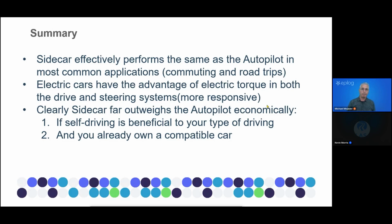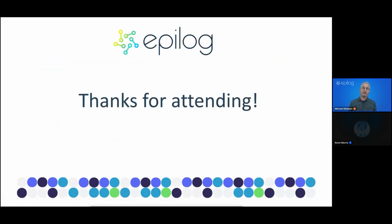And from the economic point of view, that's really the point of the Sidecar: you're able to take advantage of your existing car if you already have it, and just spend $1,000 and you have self-driving. And again, assuming that for the type of driving or usage that you have, this would be beneficial to you. Thanks for attending, and if you have any questions, I'm happy to answer them now.